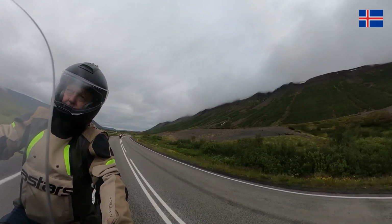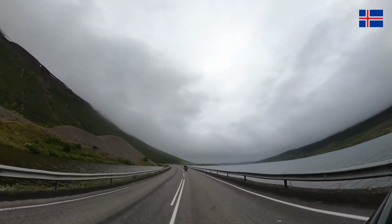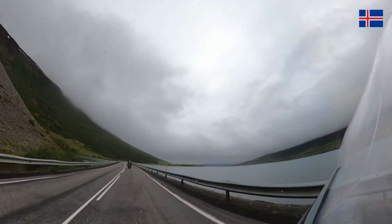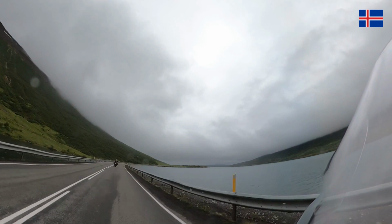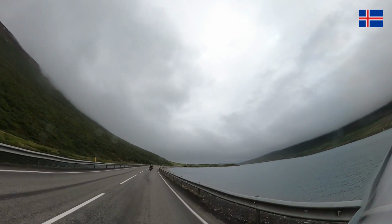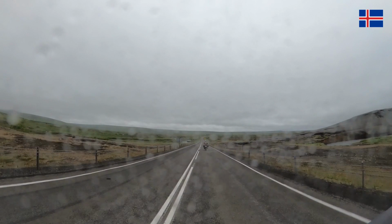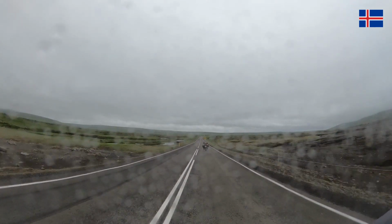Driving into Ljósavaskard, it's a bit greyish ahead, but beautiful with the ponds on the left and the lake on the right. And as we came out of the pass, it started to rain, just when we were passing the river Djúpá.